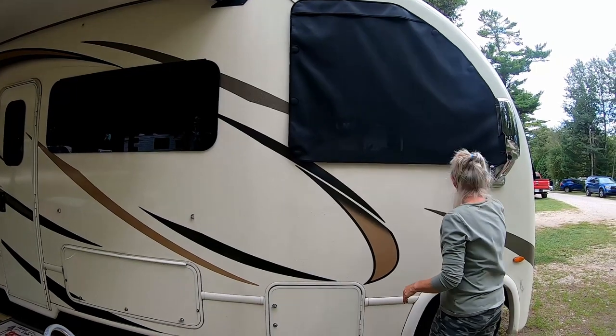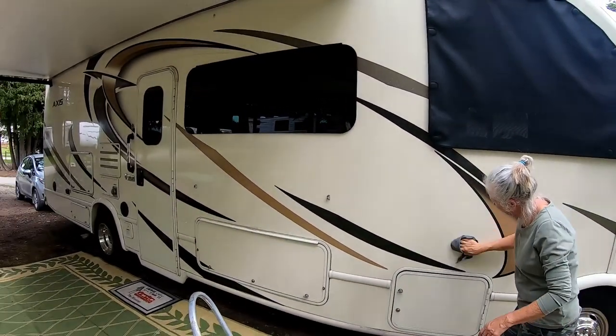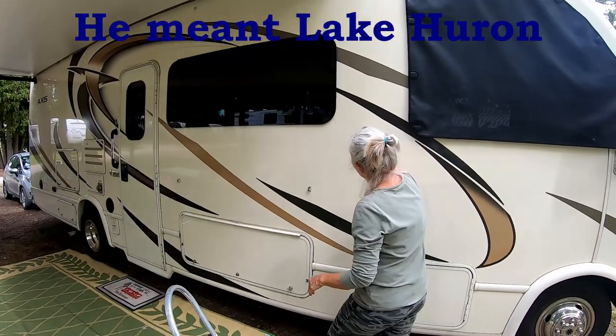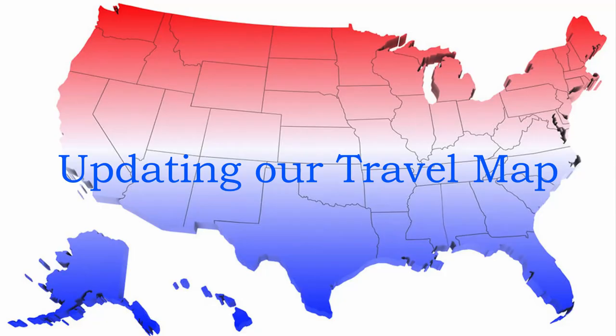Kind of a resort town, St. Ignace, but we are just a couple blocks away from Lake Michigan. While Joe was washing clothes, he strolled the St. Ignace historic walking tour on Lake Huron.